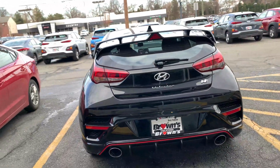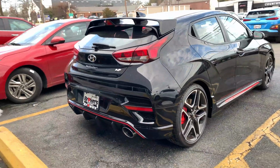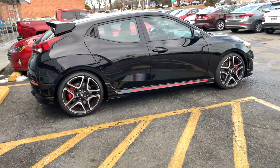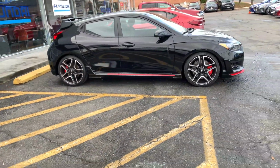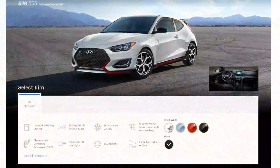The N brand of the Veloster looks a little different. It has a very distinct style, and it's very basic. I don't know how to say it, but it looks like they definitely just pay attention to the performance and make it look like a hot hatch, which is what it is. And that's all that matters to the designers. That's my opinion of it.